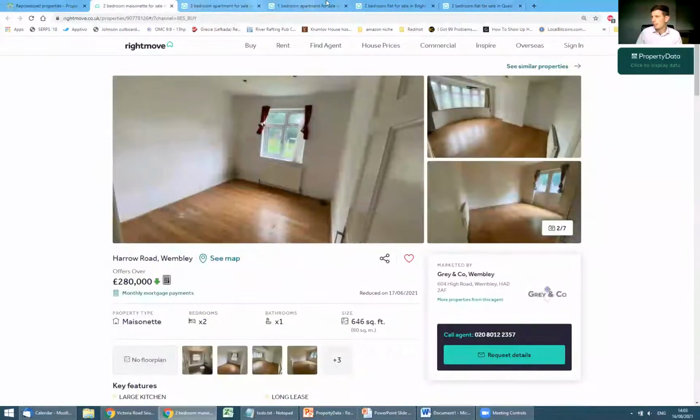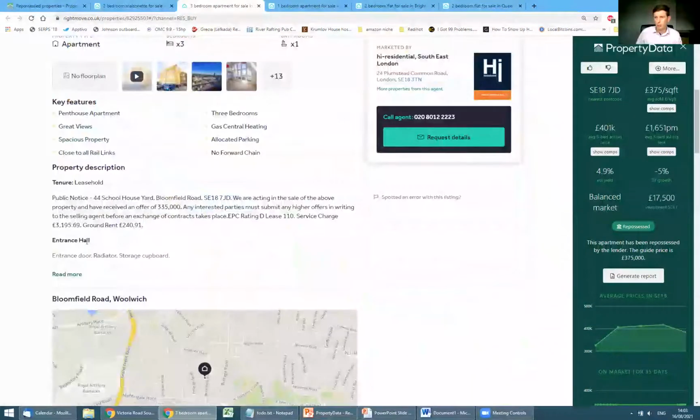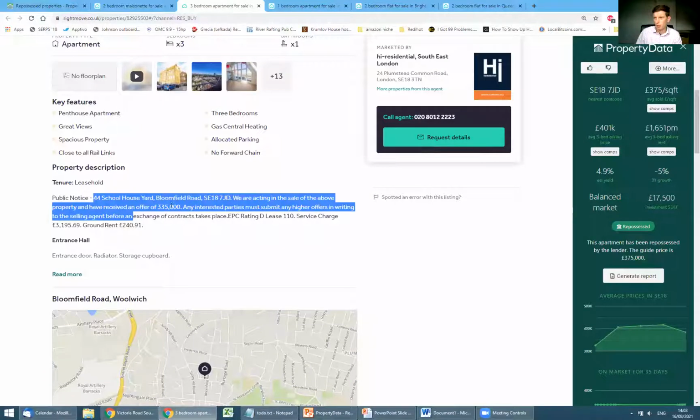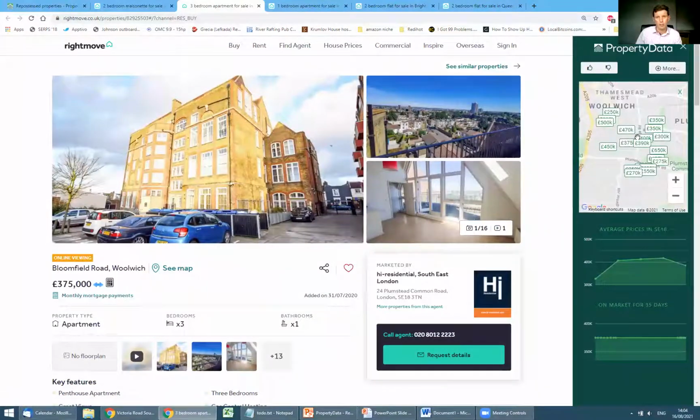Again, you can see here this time it's just flagged up all properties on Rightmove, which we wouldn't have been able to find usually. And here again, it's coming up with a public offer received for £335,000. Again, you can click in here and see what other properties are worth in that area to get a good idea of whether that's a deal.